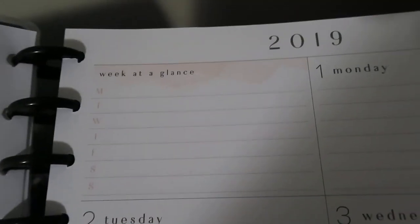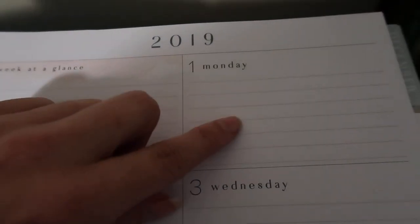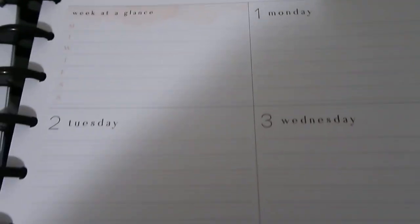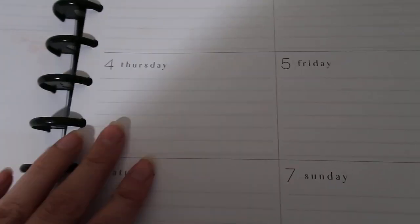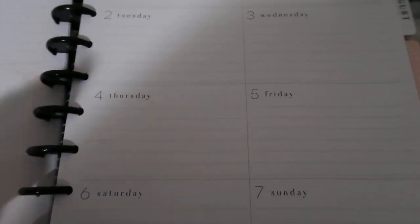This is like a general notes section, and these are a week at a glance and the days, which I love that it starts on Monday up here because I start my week on Mondays, so that was a big factor for me. And Saturday and Sunday. So this is what the week ends up looking like. But I'm going to be using this one for tracking YouTube, social media, so what videos I should be filming, when I should be editing, when I should be posting, because I'm horrible at keeping track of that.